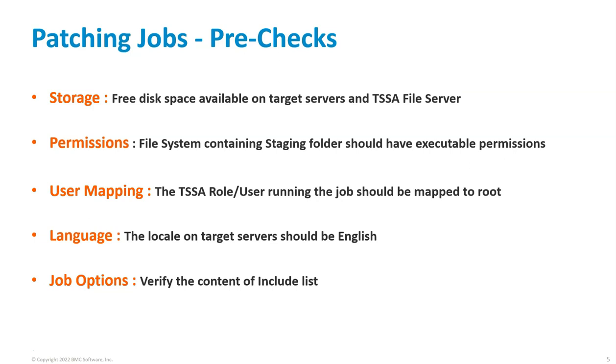Talking about the permissions, the TSSA patching jobs run scripts on target servers from the staging directory to perform various actions, and hence the staging area should have executable permissions, and the file system that holds the staging folder should not actually have noexec set. Coming to the user mapping, we all know that patching is an administrative activity, and hence the TSSA user and role running the job should be mapped to a root user on the target server.